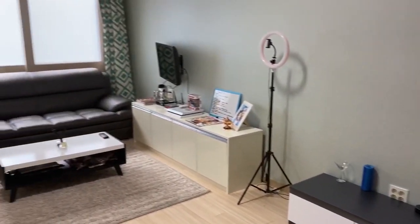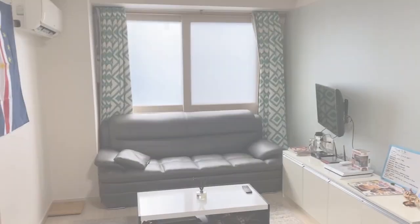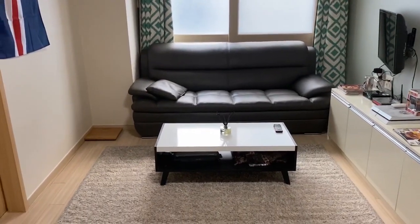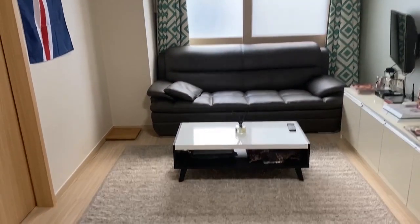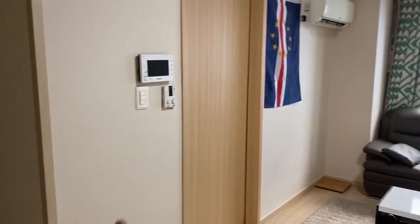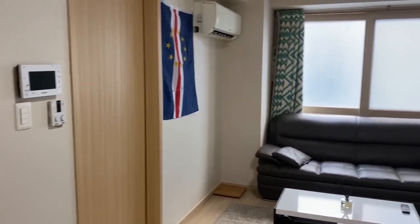And here is the view of my living room. Guys, it feels so good to have a living room now. In my last apartment, I had a pretty decent sized living room. My last apartment was bigger than this one, but this one feels more homey. It feels more at home. And my bedroom is separate. I'll show you that later.